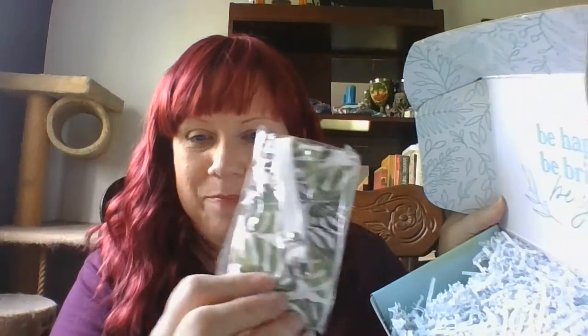I don't have the contents in here, but they come in the bottom of this cute little box here. Actually, there's one thing in here. This is a luggage tag. It's a really nice luggage tag. I don't travel, so I don't need luggage tags.